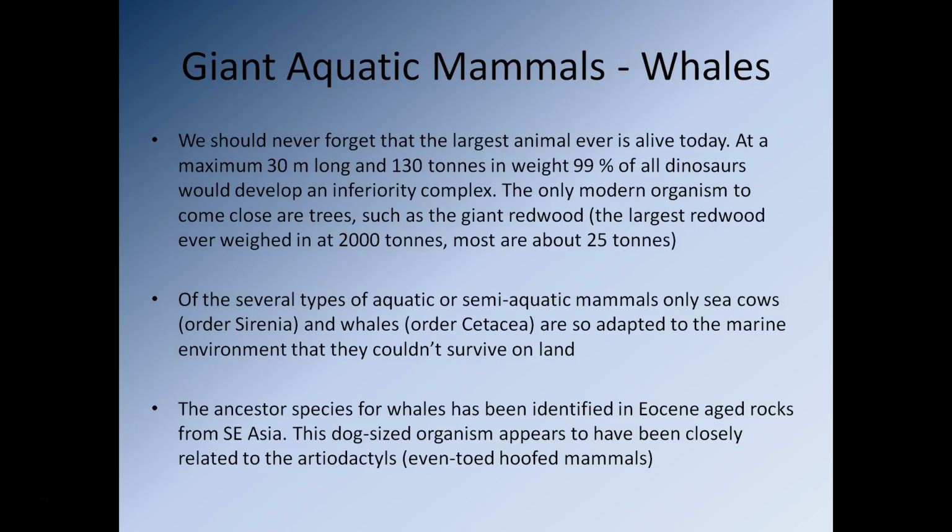So just need to be clear, there were some dinosaurs that were longer. So, think of a dinosaur like a Diplodocus, for instance. That would have had a length in excess of 30 meters, so it would have been longer. However, because the weight of the Diplodocus wasn't supported by water, it couldn't weigh as much. Now, because of whales living in water, the water helps to support some of the weight, and as such, whales can become extraordinarily heavy. Hence the fact they weigh about 130 tons when fully grown. So, just bear that in mind.